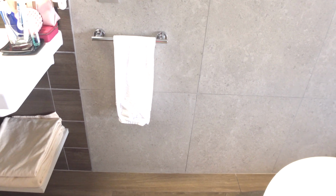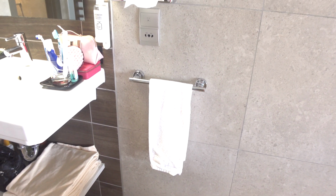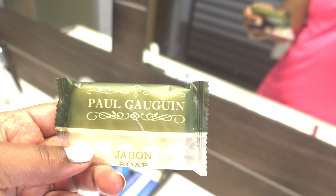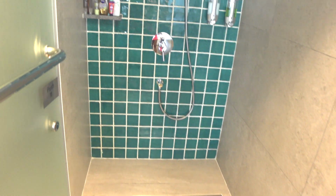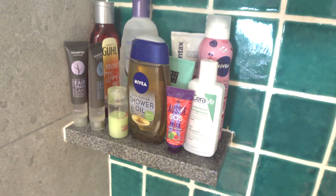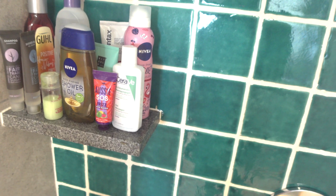The towels are being replaced if you put them on the ground. If you don't put them on the ground, they are not being replaced. The soap that you get is actually this kind of soap. If you don't open it, they won't replace it. The shower only has this plank, so if you're somebody who thinks this is not enough space, you need to consider taking smaller bottles with you or something.